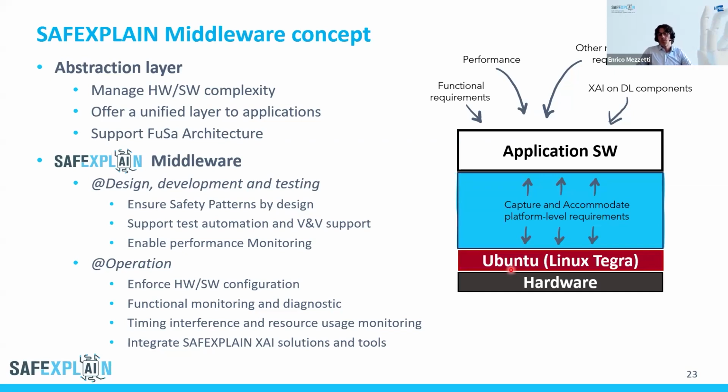and so forth. And of course, the requirements coming from the explainable AI methodologies and tools that are going to be deployed on the DL components in the platform. So with the middleware, we are meant to provide an abstraction layer that allows to offer a set of functionalities to the application and support the functional safety architecture, support all these wide set of requirements coming from the XAI part of the project, and also to manage the complexity that I was just mentioning, that is coming from the combination of the hardware and system software complexity and the complexity of the applications that are exploiting the deep learning solution.